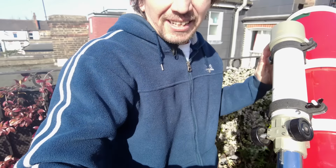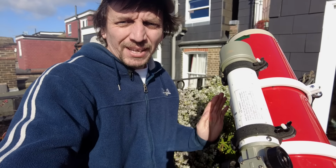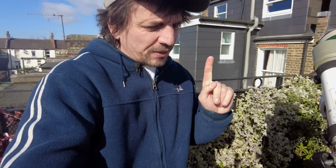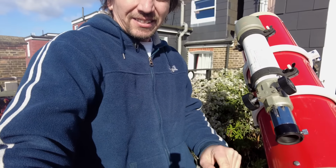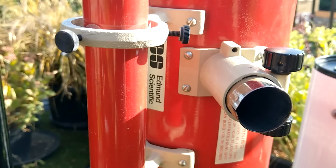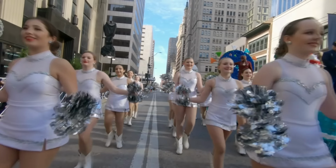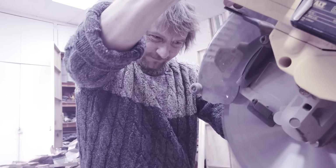Of course, in order to do that, we are going to need to make this scope optically as perfect as it can be. And that all starts with getting the right mirror in the back of the scope. Now I've got 3 cheap mirrors to choose from. Hopefully one of them will be good enough. It could be the original Edmund Scientific mirror that came with this 50-year-old eBay purchase. £50, got it.